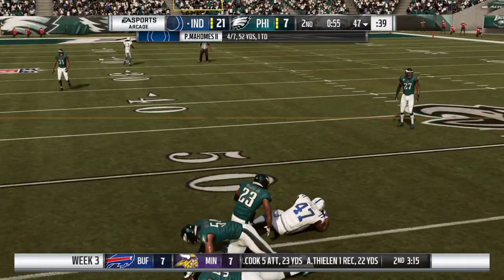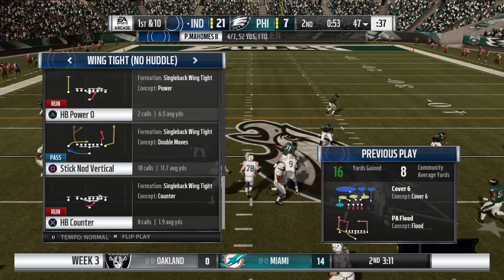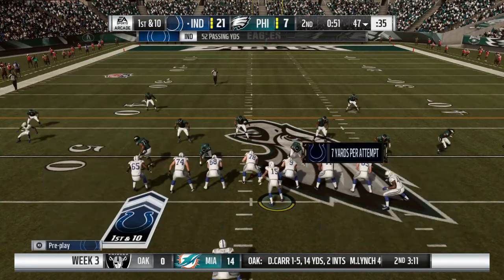Throw left side complete. It's Daniels. 16 yards the pick up there. The Colts have a first down.